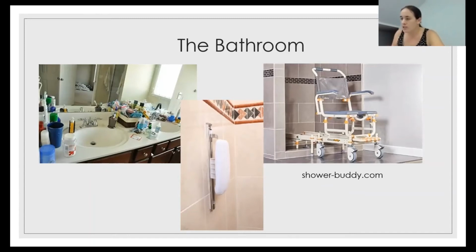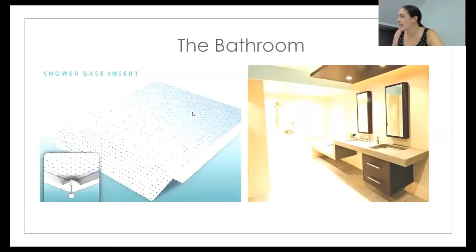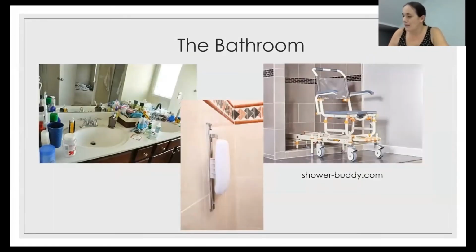I think I've got a picture. I might have jumped ahead. Yeah, sorry. Oh, I think I've got some recessed basins to show you coming up. So I'll just run through these pictures.